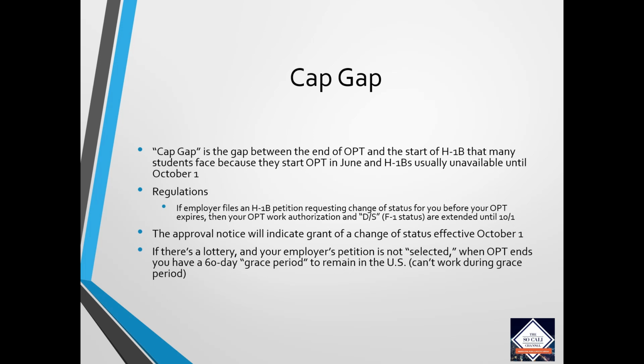For example, if a student gets picked in the H1B lottery, they may start OPT in June, but H1B is available only in October. And if you have a petition applied and your student work authorization is expiring, there's a grace period in between. That is known as the cap gap.